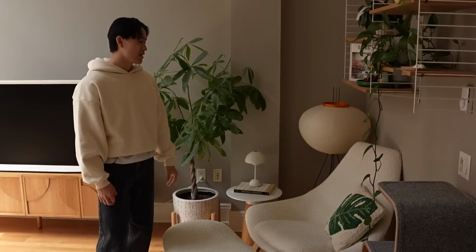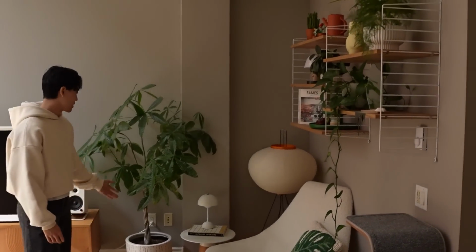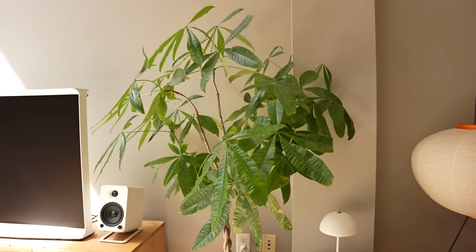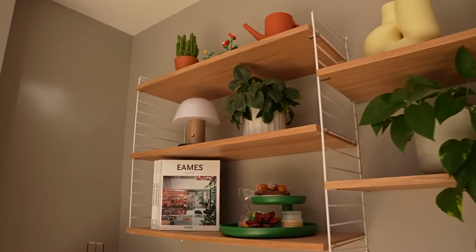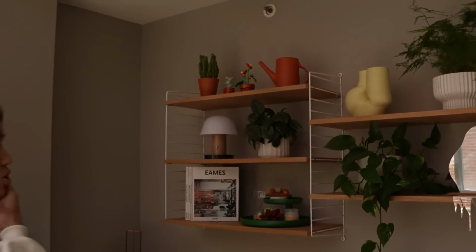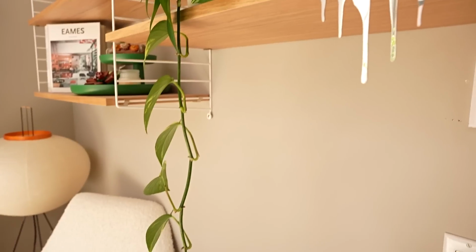You'll also notice, again, a lot of plants, a lot of trees here. So I have a money tree here, which I've grown since it was just about this tall, and so it's definitely come a long way. As well as this shelf right here, I have some more plants, and then this shelf is a pretty recent installation. It's from String Design, and I wasn't really sure what to do with this blank wall for a while. I experimented with a little bit of art, but I feel like this is really great.